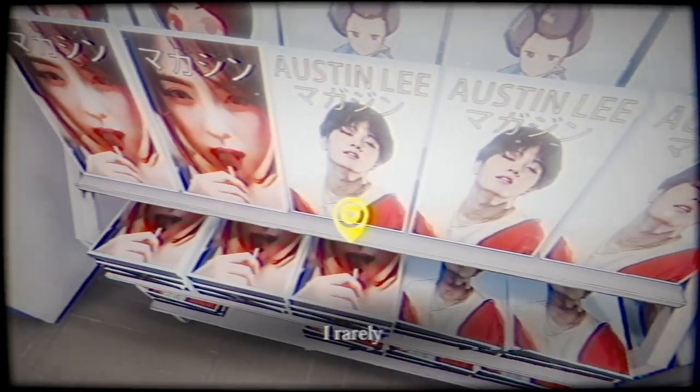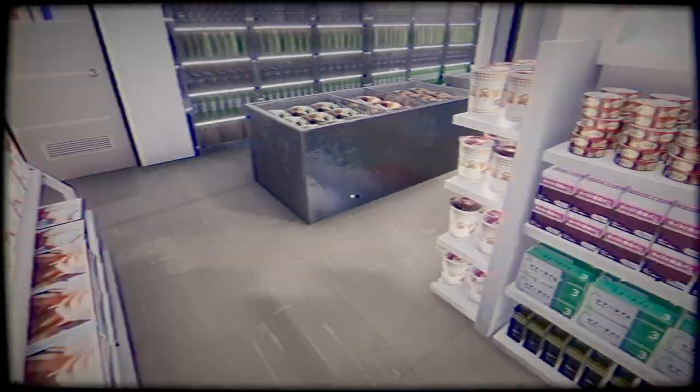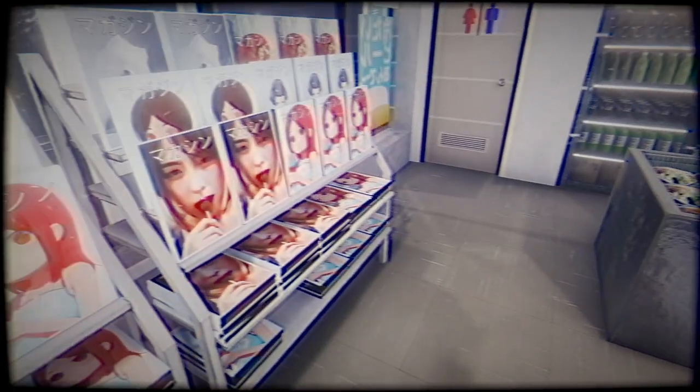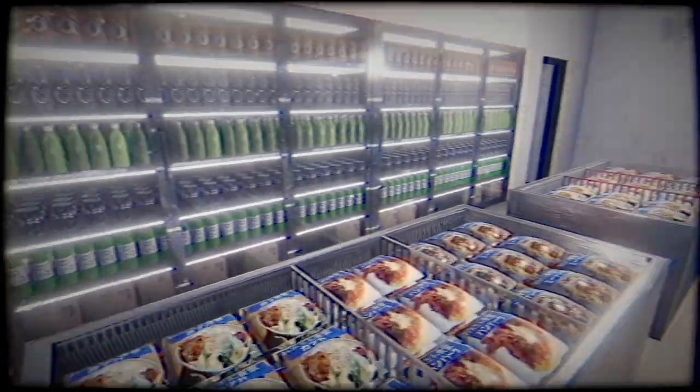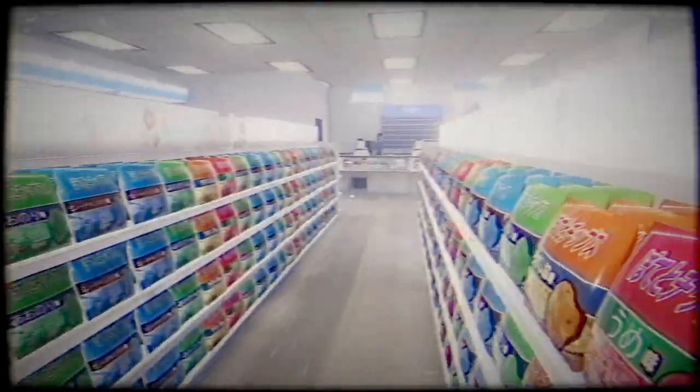Aha! Hello. I rarely buy magazines, but I do buy Austin Lee magazines. Nice to know, I guess. Oh, look! They got the friggin' Animu ones going on right there. I'll take several copies of that, please. Right. Crap. I feel like I'm supposed to do something else.